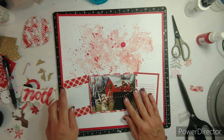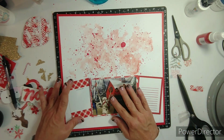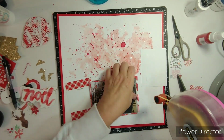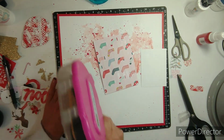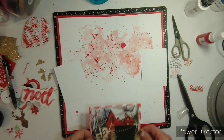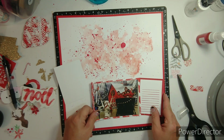So I went through my 3x4 Project Life cards from previous kits and pulled out these red ones, and in fact I'm pretty sure the one on the left is the same pattern as my paper. So I think I got them the same year, the same month.